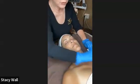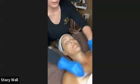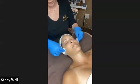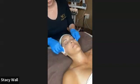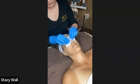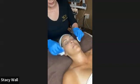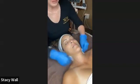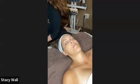I've worked on my own scars. I had several scars on my face because I was in a head-on accident when I was young, and it's made a big difference in those. And then I've had people come to me who have had a recent Mohs surgery for maybe a basal or a squamous, and I've been able to work on that within like a month after they've had the stitches removed, and it's made a huge difference in the scars.